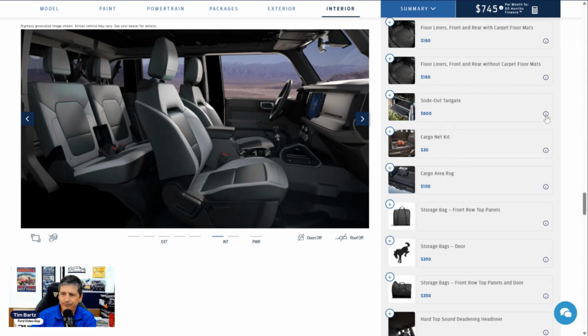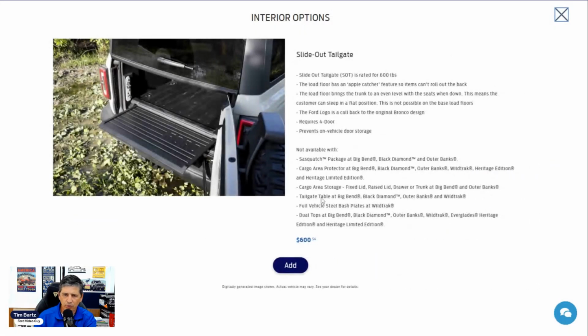Slide out tailgate, available on your 4-door models only. Not available with certain things. Not available with the Sasquatch on the Big Ben. Not available with your cargo area protector on the Big Ben. And then tailgate table, it's not available with that either. So a couple other things there. Dual top, not available with the dual top either. So a couple different requirements for that, but it's pretty cool. You can slide that out, and I think it has a weight limit. It mentions on here somewhere. I don't know, 400 pounds maybe. I'm not sure. 600 pounds. That's pretty heavy. All right, there you go.